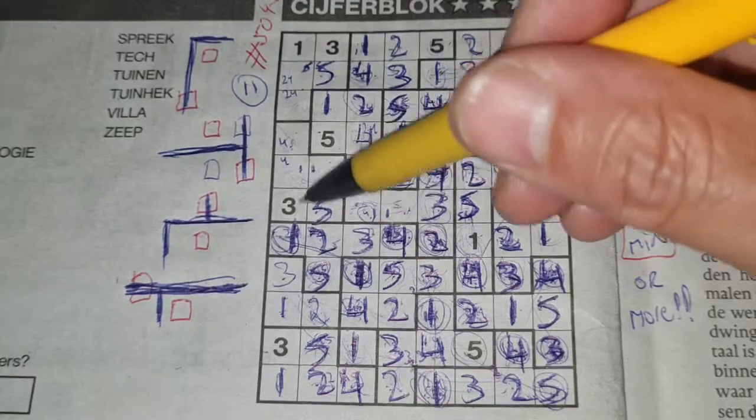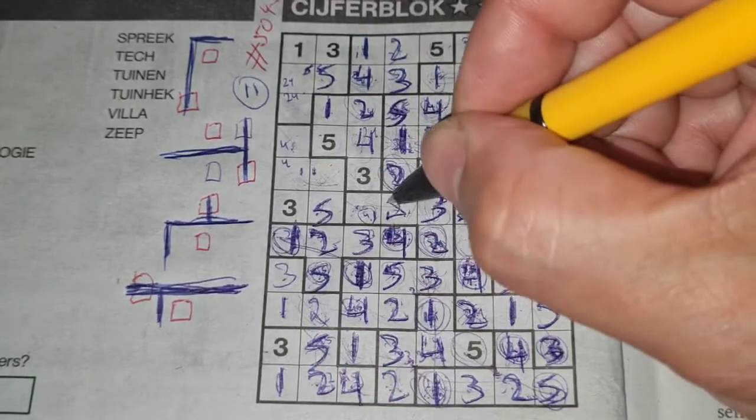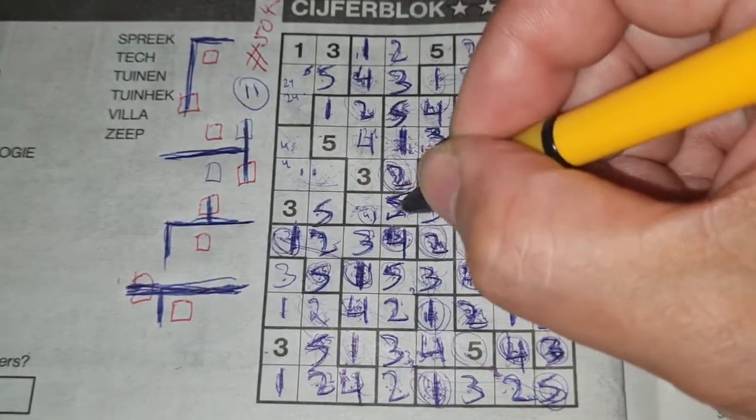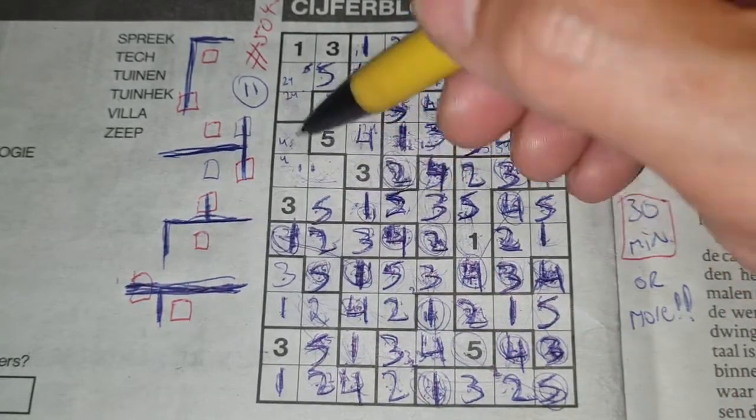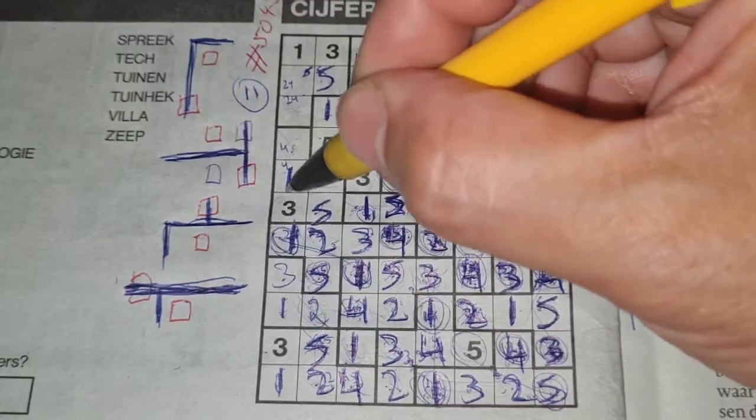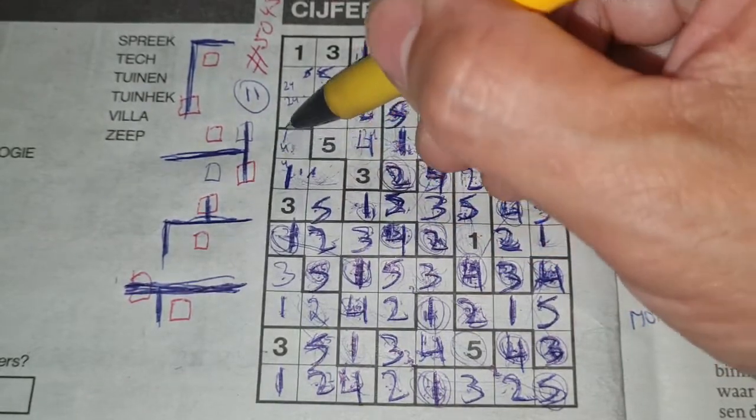Two numbers left in this T-shaped area for numbers 1 and 5. We have a 5 there. No 5 there. 5 should be here. And 1 goes there. I've marked those two boxes earlier with 1. Now we have 1 here. So this box can be 1 and more. That box should be a 1. And I've eliminated the 4. So the 4 goes here.